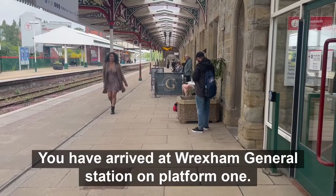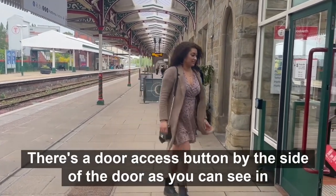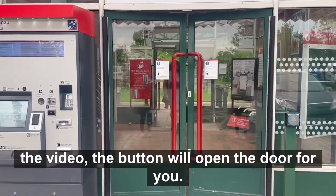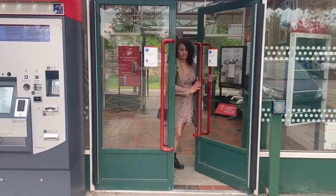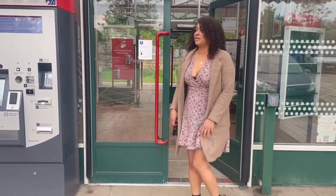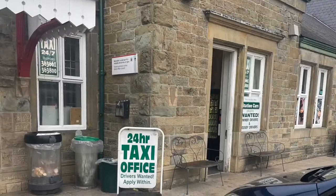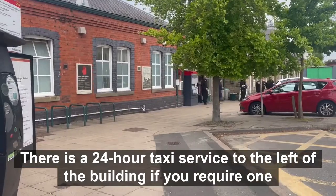We have arrived at Wrexham General station on platform 1. There is a door access button by the side of the door, as you can see in the video. This button will open the door for you. There is a 24-hour taxi service to the left of the building if you require one.